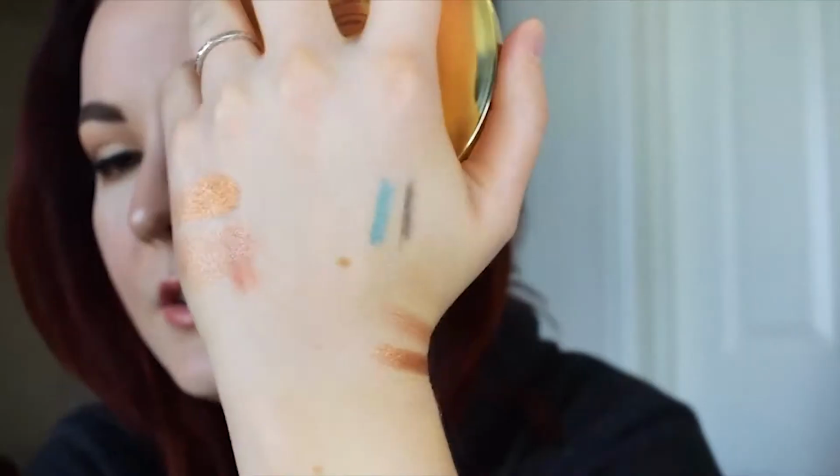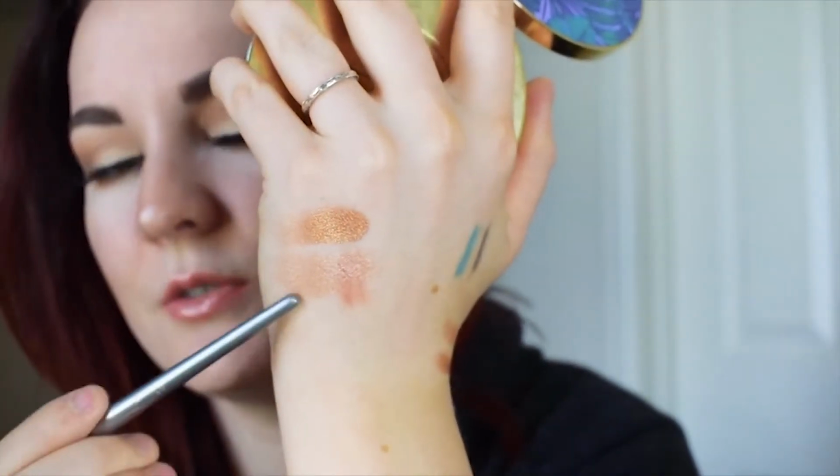Okay, so this shade and this shade swatch really nicely. These two right here. So I don't know, those might actually work really nice as eyeshadows. I kind of wish I had used this one. But this shade is a little chunky, and it did have a bit of fallout, so I'll probably have to play around with this palette a little bit more. I didn't really play around with the pink matte shade or any of the other shimmers, but overall not bad.